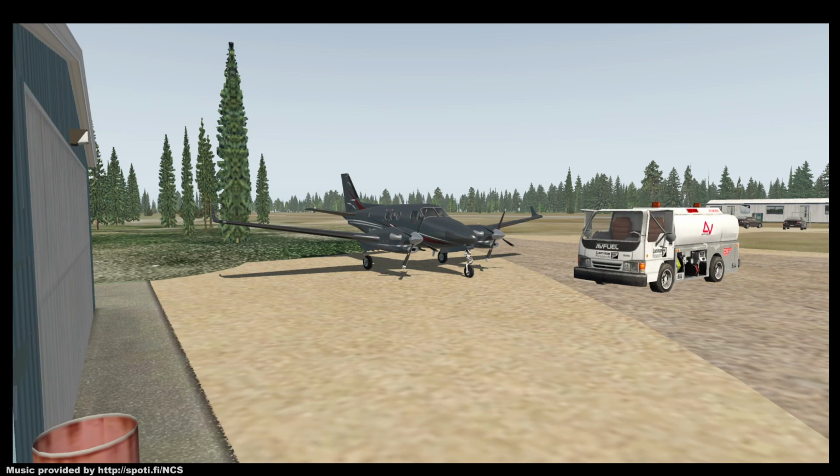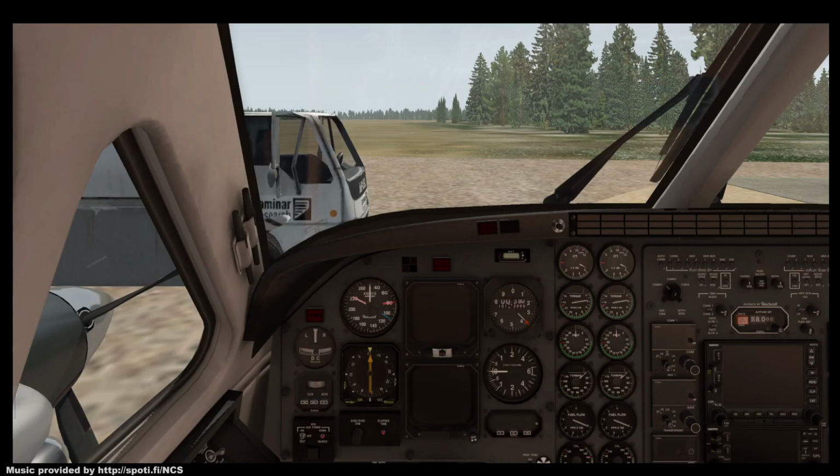But welcome aboard. Thanks for joining. I sure appreciate it. I've been looking at it right here on the flight line, looks phenomenal. And then when we get up here in the cockpit, that looks phenomenal too.